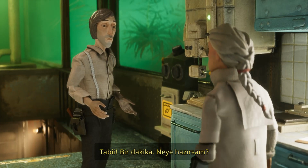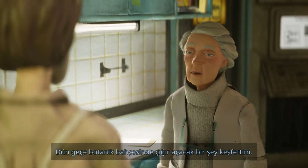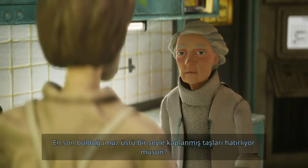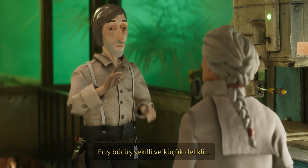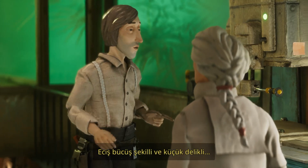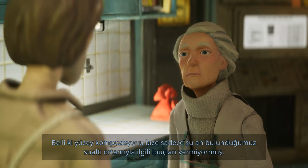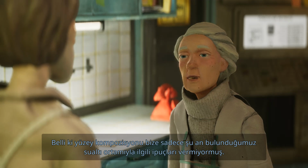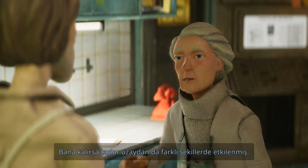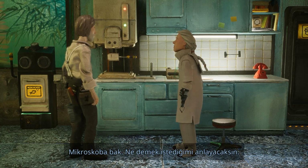Sure. Ready for what? I made a breakthrough discovery at the Arboretum last night. You remember the last batch of bloomy rocks? Oh, the really small ones from the last intake? The ones with the strange shapes and the little holes and... The blue ones, yes. Turns out their surface composition doesn't just give us clues about our immediate aquatic environs. I think they've picked up some influences from outer space as well. Take a look through the microscope. You'll see what I mean.